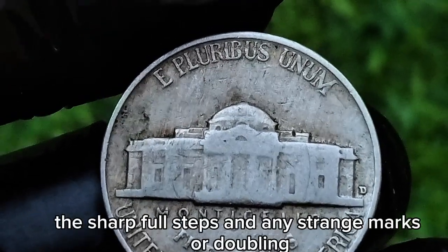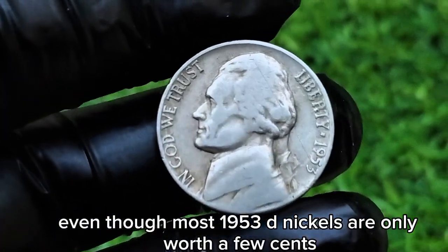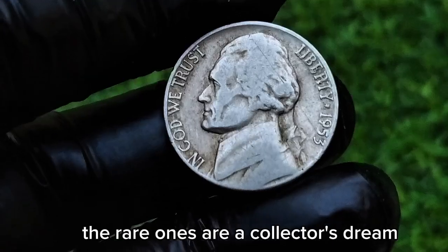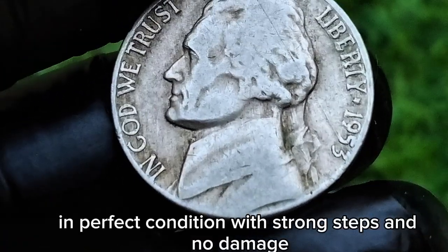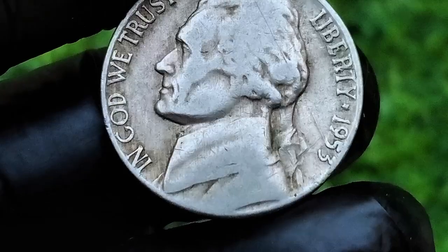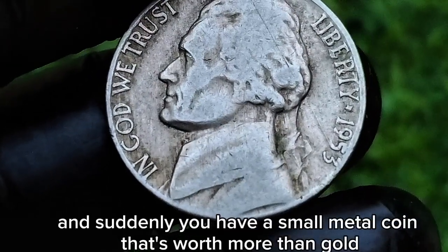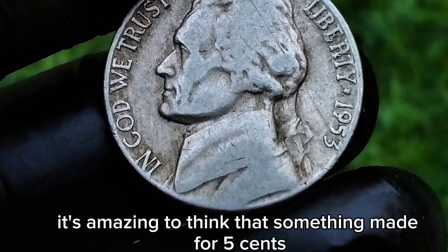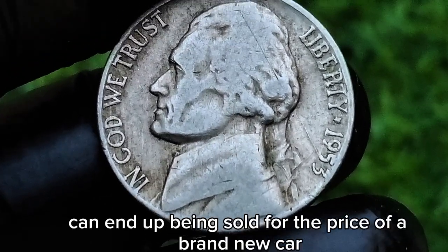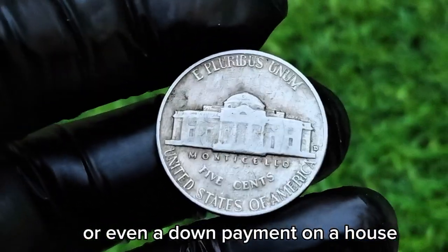Even though most 1953 D nickels are only worth a few cents, the rare ones are a collector's dream. In perfect condition, with strong steps and no damage, they can break records. Add an error or a special strike, and suddenly you have a small metal coin that's worth more than gold. It's amazing to think that something made for 5 cents can end up being sold for the price of a brand new car or even a down payment on a house.